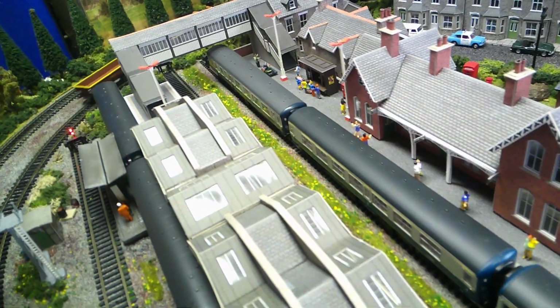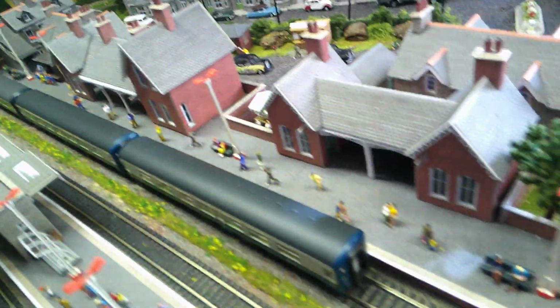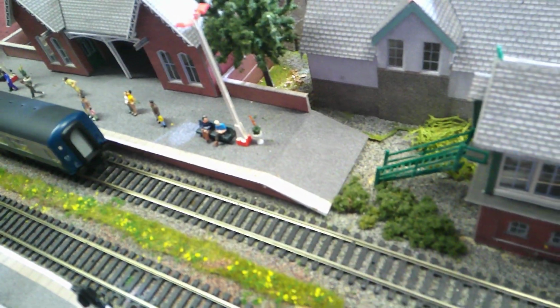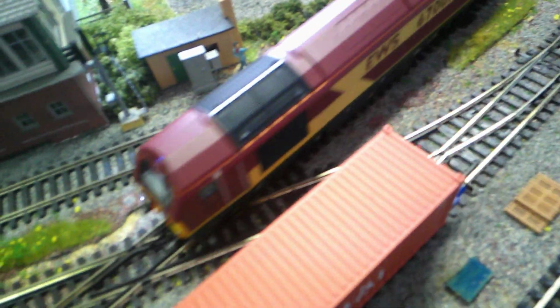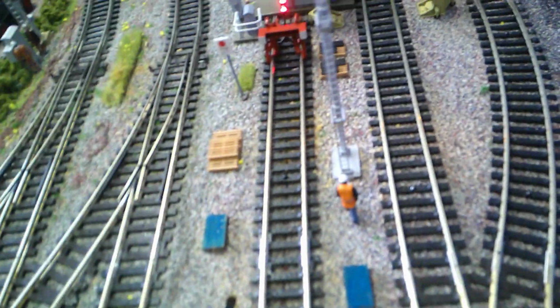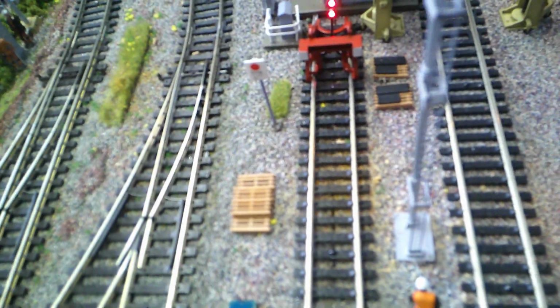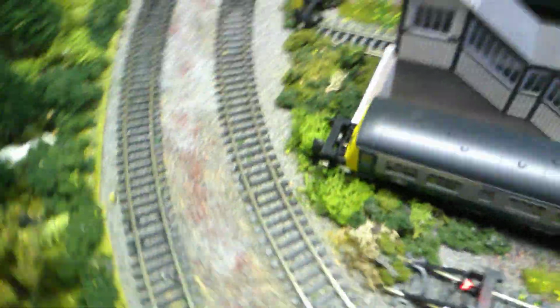It's three platforms. Yeah, platform 1, 2 and 3. Platform 1 and platform 3 are on the inside loop, which comes over from the crossover there. And there's the little DMU in platform 3. Platform 2 is the one that comes from there, over the points you can see that goes in, and it's on the outside loop. So yeah, it's only a small layout, but I've taken a lot of enjoyment out of this layout.